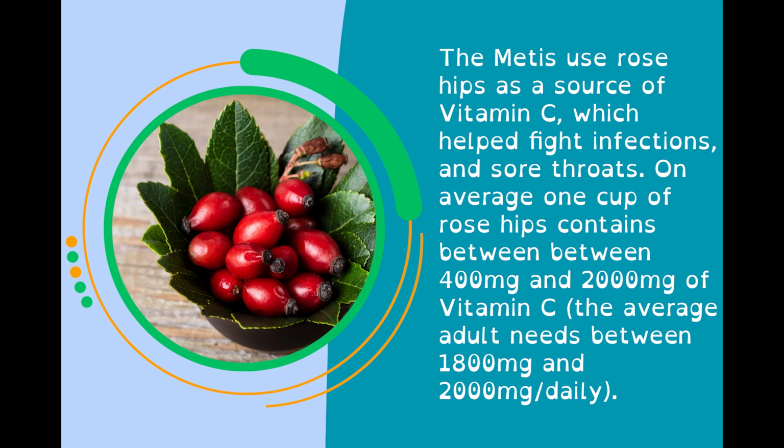The Métis use rose hips as a source of vitamin C, which helps fight infections and sore throats. On average, 1 cup of rose hips contains between 400 milligrams and 2,000 milligrams of vitamin C. The average adult only needs between 1,800 milligrams and 2,000 milligrams a day.